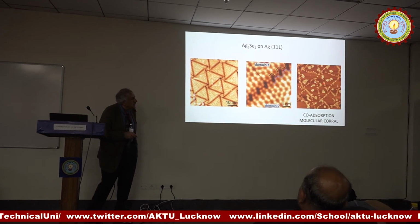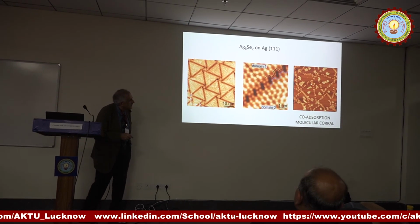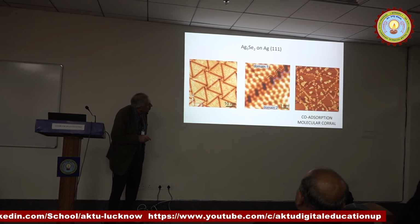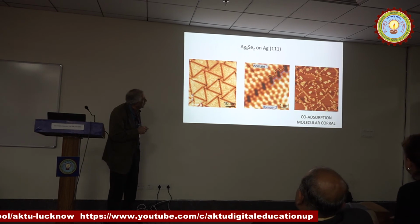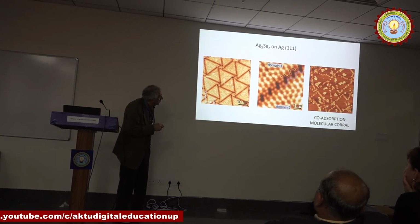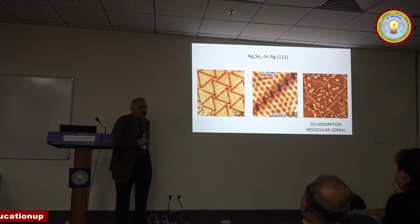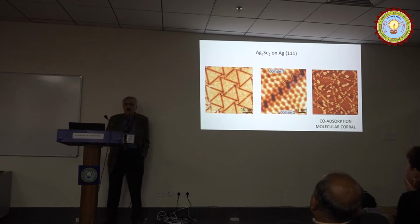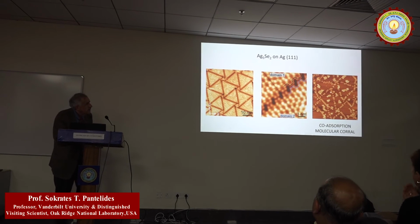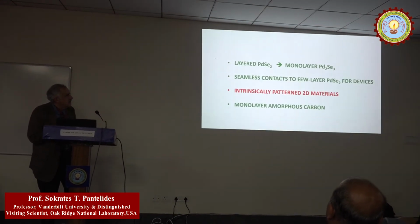I tell you, we succeeded here to co-adsorb 2 different molecules. I think one is pentacene and the other I don't remember. And we've got molecular corrals. You can see here, if you look over here, that one molecule goes on the boundaries and the other goes inside. So we have the ones inside there being a corral, which is something that lots of people try to make in different ways. And this is the first one. This we haven't published yet. The paper is being written now. The others have been published.